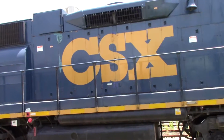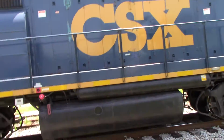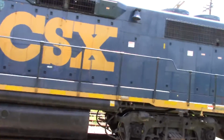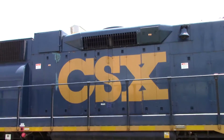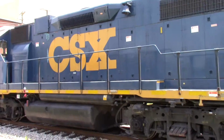See how much fuel he's got. Feeling good. It sounds really, really clean for an EMD.